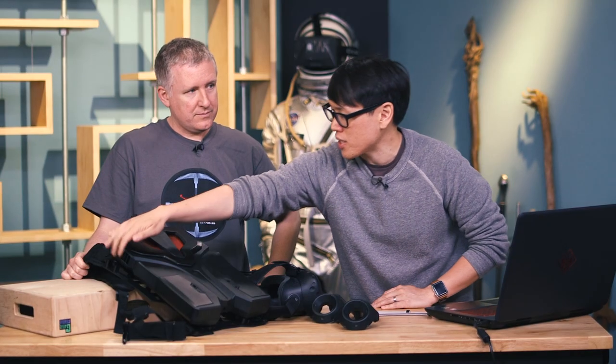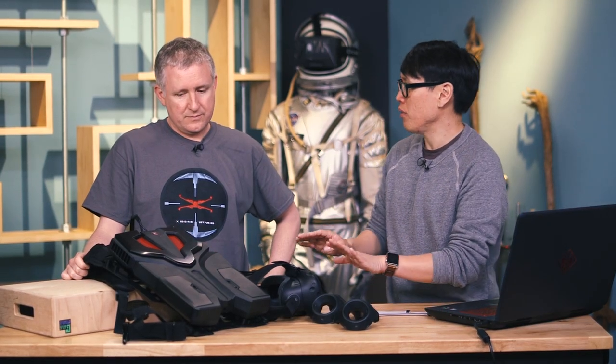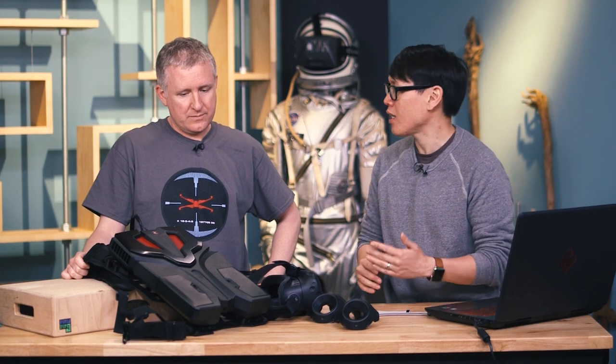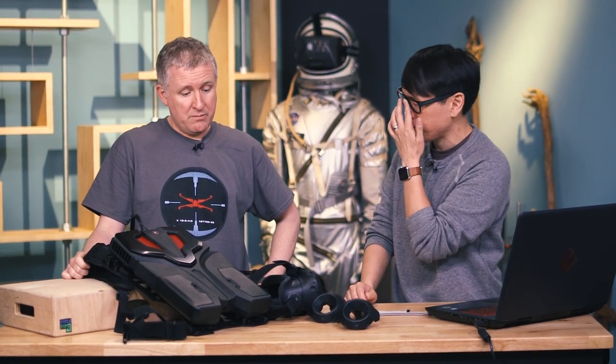Yeah, there's no suspension system. It's not going to be bouncing around at all, but that little bit of distance helps a little bit. And also the way they've designed the cooling, the fans are actually on the sides here. I never felt the heat of the computer when wearing this and playing a game, even for half an hour or 45 minutes. No, me neither.